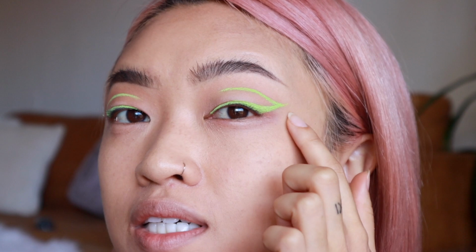So if you look really closely, you can see that there is some texture to the liner, but I've worn this look all day and it doesn't flake off on me. It lasts pretty well, except for the fact that it does look a bit dry from up close, but from far away, it's pretty good.